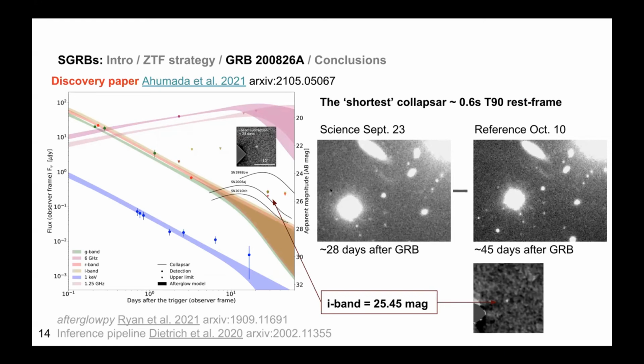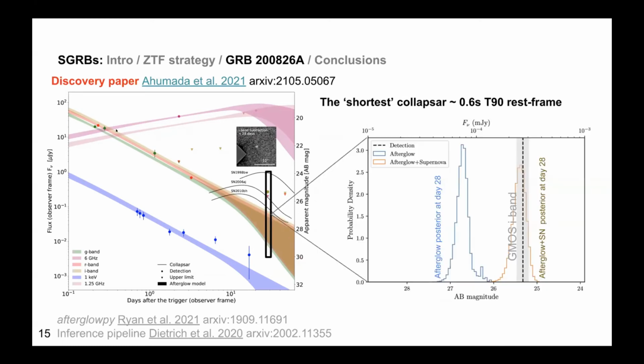So on the left, you have the models as shaded regions. The colors represent different bands. But what I wanted to show here is that our I-band point here does not fit correctly the afterglow models. So since the afterglow models couldn't really explain the GMOS I-band excess, we additionally modeled the afterglow plus a supernova component. For this, we used 1998 bw as a template, and we scaled and varied the stretch and scale.